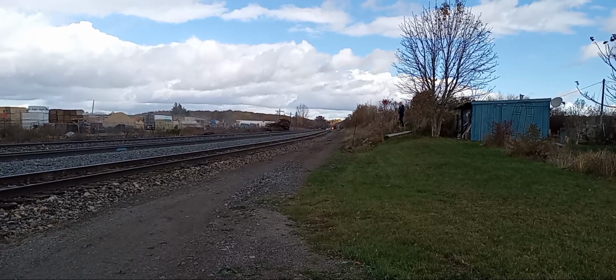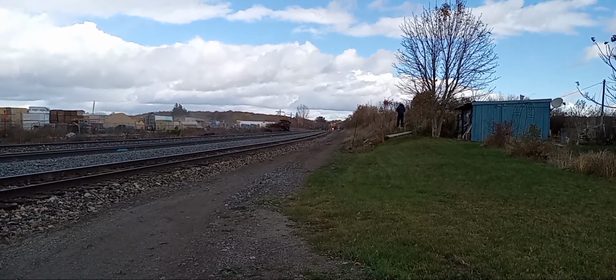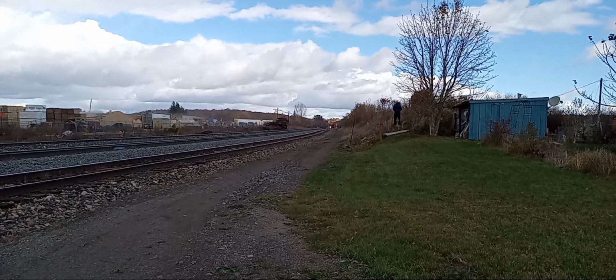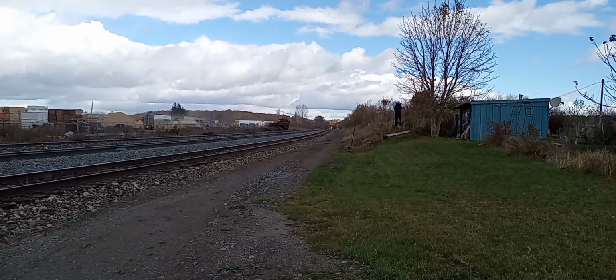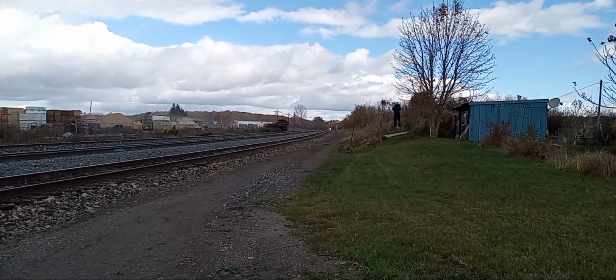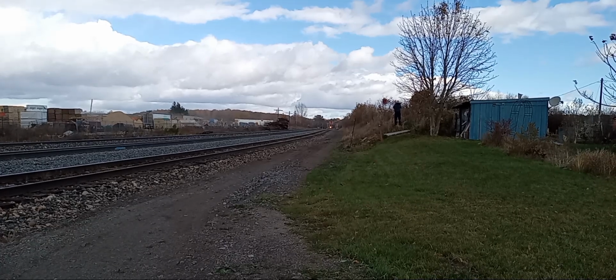I think this is gonna be a mixed freight. If this is a mixed freight and it's going straight, this could be a very late 231 or a very late 135. This is not 137. There's no auto racks, so this is definitely not 137 right there. Because 137 usually shows up at this time, unless 137's running late as well.